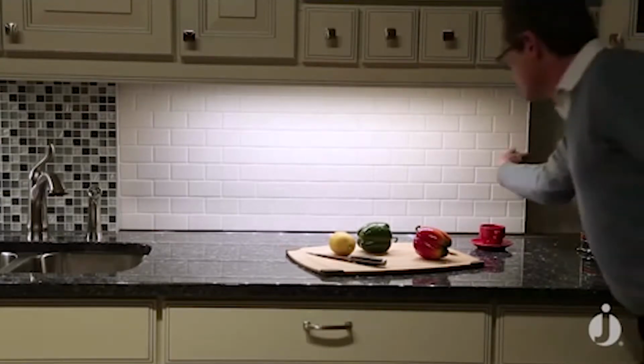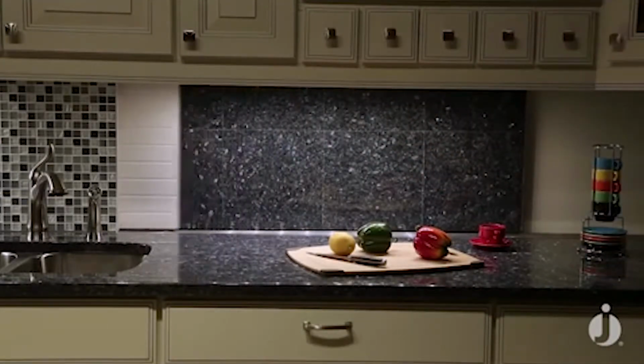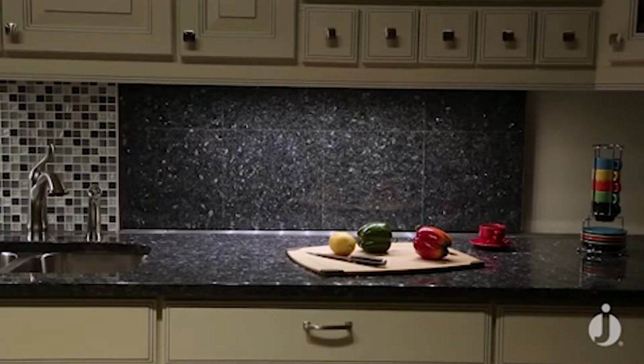Next comes the LED, and you can see when we apply that LED to the white subway tile or to that blue pearl, we really get a nice white on that white, and I can actually see those blue flakes in that blue pearl granite. Looks great. And of course, this is another form of vertical lighting that we can see from our living room or our family room as we look back into the kitchen.